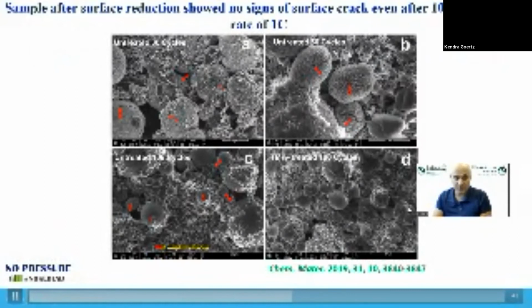This is after 30 cycles of the battery. This is after 50 cycles and after 100 cycles. Now, the treated cathode material, we couldn't find significant cracks even after 100 cycles of the battery, meaning that the protection layer significantly suppressed the gas evolution and therefore improved the mechanical integrity of the battery material.